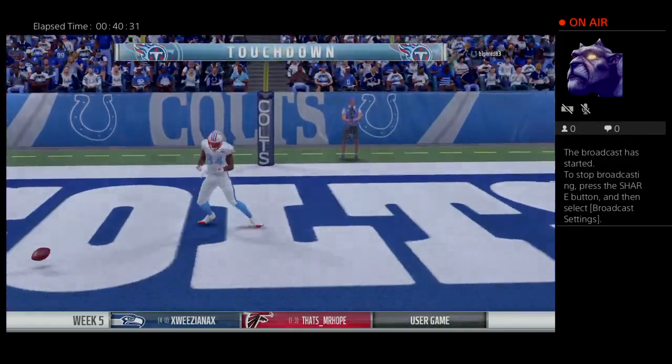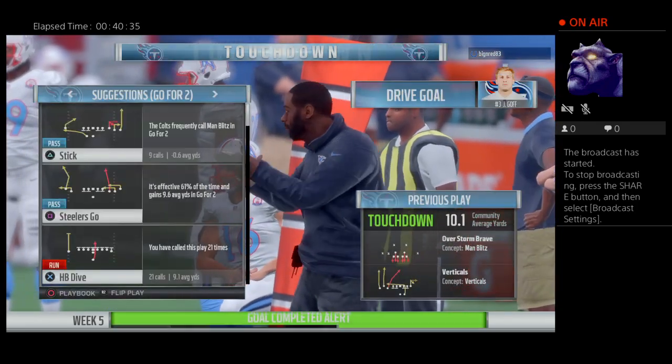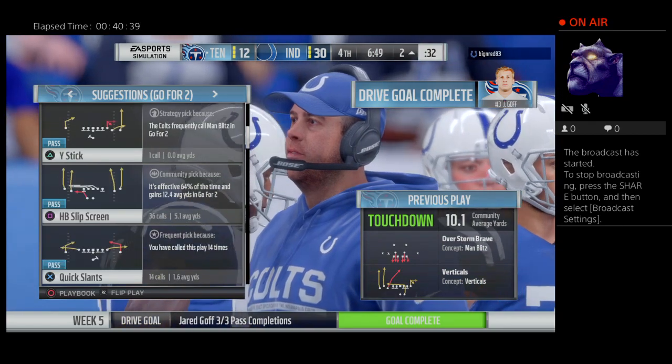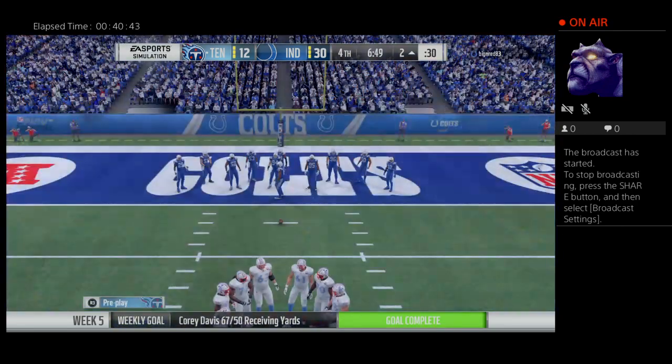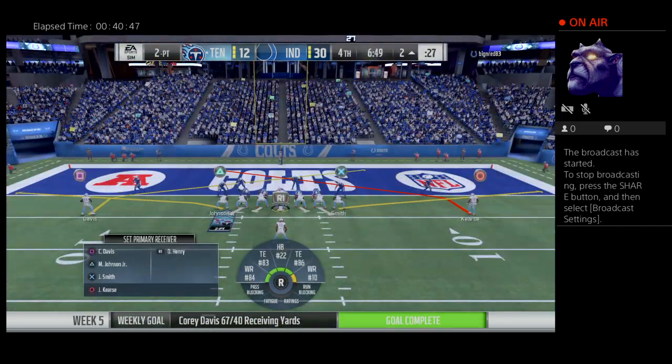Touchdown, Titans. A big play there. His 3rd touchdown now on the year. And the Titans are able to cut into that deficit. Wow, talk about a big 4th down conversion for the score. Defensively, how do you let that happen?